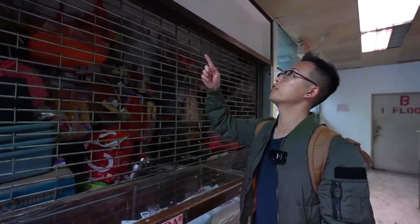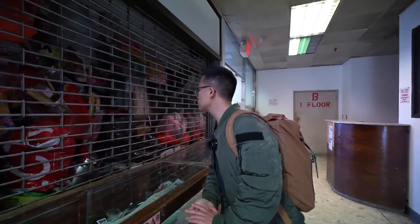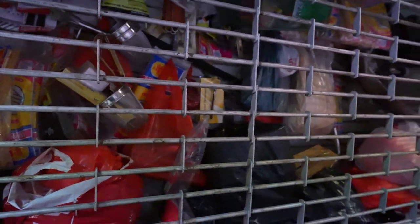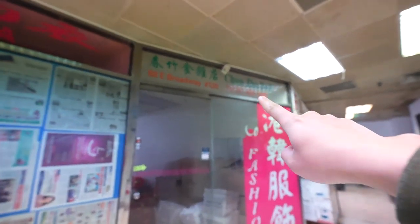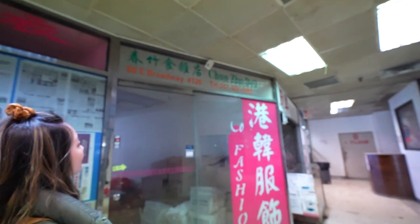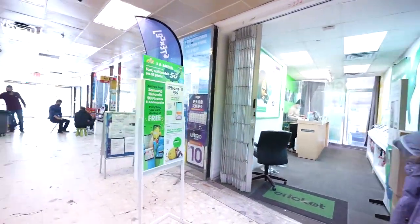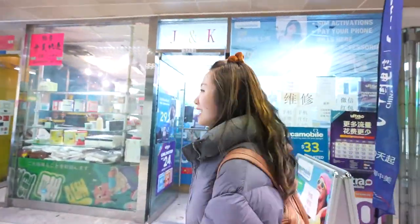So this one right here used to be kitchen appliances, kitchen tools. Now, I don't know if it's operational, but you still see some of the kitchen stuff here. It's very filled to the brim. And here we have a deli, Chunju Deli. Hey, another cell phone store. Cricket. Operational. Insurance store. Ah, nice. You can read. Thanks. Another mobile store. Okay. This is a shipping store.